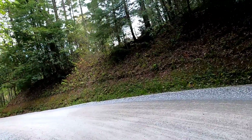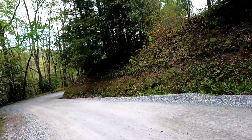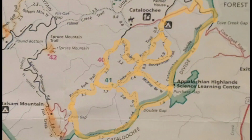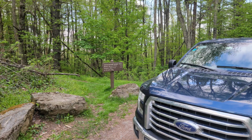All right, it's Saturday, May 8th. We're starting a 4-day, 50-plus miler in the Cataloochee area of the Smokies. Just dropped our car at the Cataloochee Divide trailhead, which is where we're going to be coming out in 4 days.